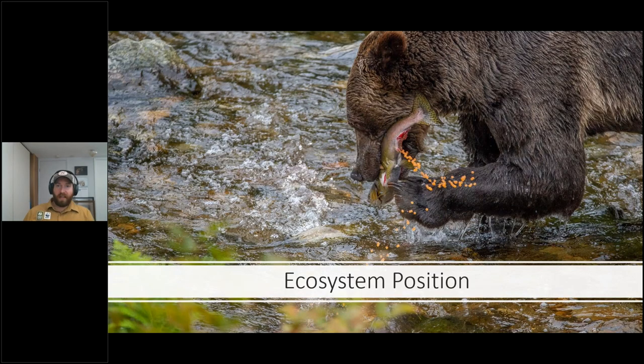So let's talk about their ecosystem position. In some of their habitats, they are top of the food chain, not carnivores, but omnivores. Bears are more carnivorous towards the fall typically, in particular in coastal regions or in areas where there's salmon or some sort of fish they can go for, or larvae. They want that fat and that protein. They have a different program than polar bears. They need to gain a whole bunch of weight in the late fall, of course, before they head out onto the sea ice, or before they head into the den to hibernate for the winter.